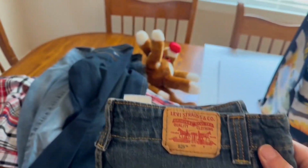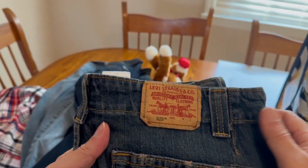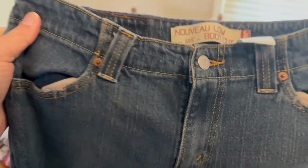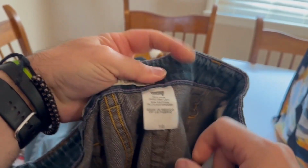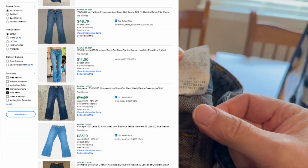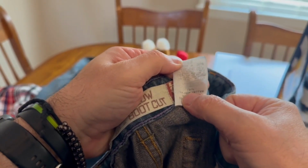And our last item here is a pair of 525 Levi's. These are vintage. So I believe they were made around 2004. I'll have to double check, make sure. I think that's my code right there. I believe it's 2004. So that would make these vintage. So I picked them up, $7. Hopefully I can get 25 out of it.